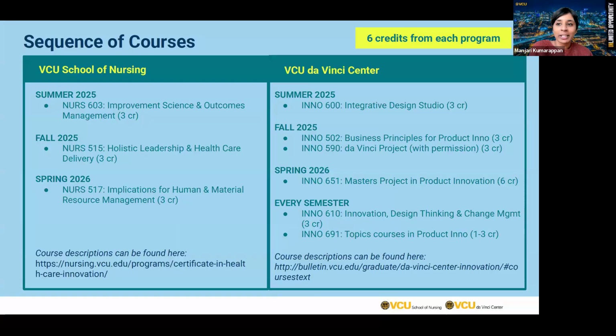So this is a 12 credit certificate program. So you would take 6 credits from the School of Nursing. And so this includes improvement science and outcomes management, which is about quality and safety science, holistic leadership and healthcare delivery, which gives you the opportunity to perfect your communication and decision-making skills, and then implications for human and material resource management, which is an opportunity to learn more about leadership and administration in health organizations specifically. And so you'd pick 2 of those 3 courses.